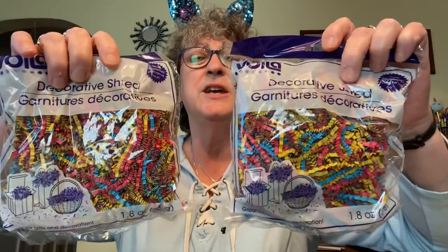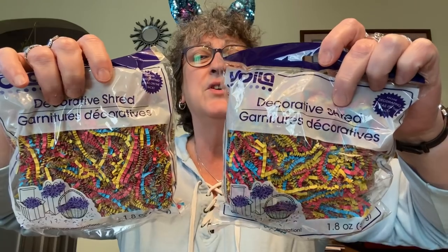I picked up two more packs of the decorative shred for Easter baskets. Make sure I have enough, because you think you have enough and then, you know, I don't want it to be scarce looking. So I figure if I have too much, then I can use them for gift baskets later on. But I really like this one with the yellow in it. So I grabbed two of these. It says it's 1.8 ounce. I don't know if that means anything to anybody, but I picked up two of these.